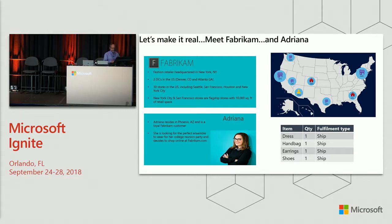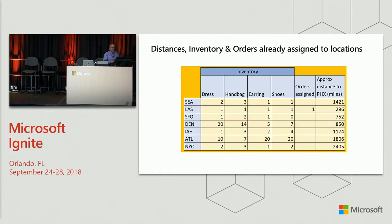Now, if you really think about this and take into account all the inventory situations, so these are all the various stores and how many units there are in each of these stores, as well as, if you look at the last column, that's where you specify the distance. So from where Adriana is, which is in Phoenix, all the distances to the various locations are specified as well. So if you have to ship this meaningfully, you have to pick the right location where the inventory is available and that can be shipped to the customer in the fastest and the cheapest way possible.